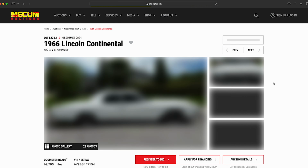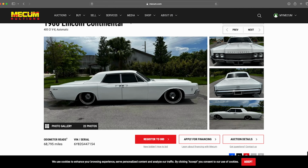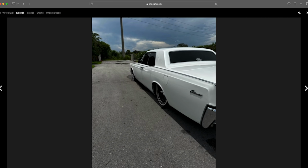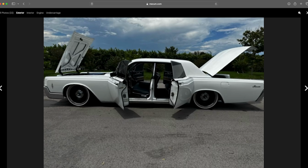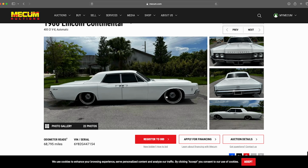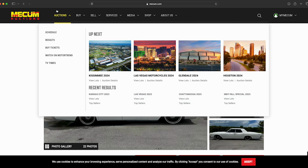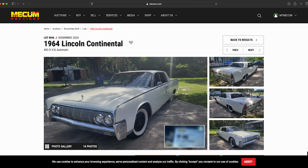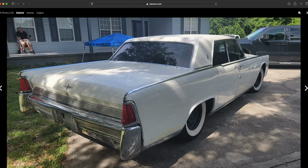Here we've got a 66. We've continued to see the prices go up with these 66, 67, 68 models for the most part, even 69. But the sedans continue to go up in value. This one, of course, has air suspension, it looks like, and Detroit Steel Wheel Co. Next, we've got a 64 sedan, and super popular.